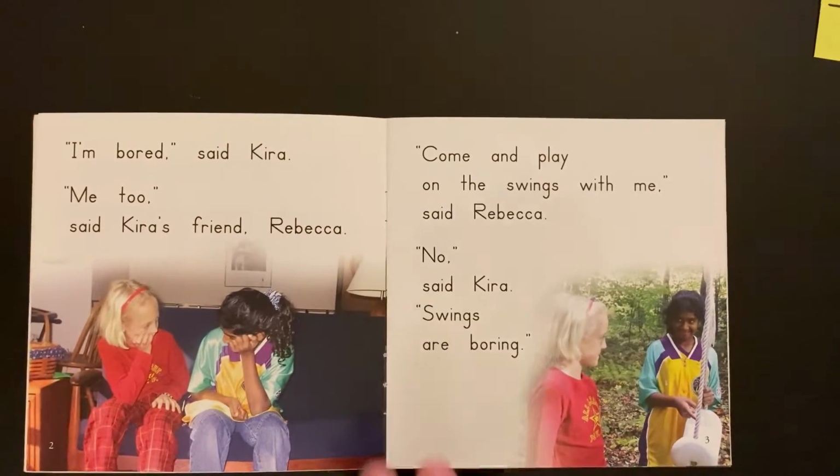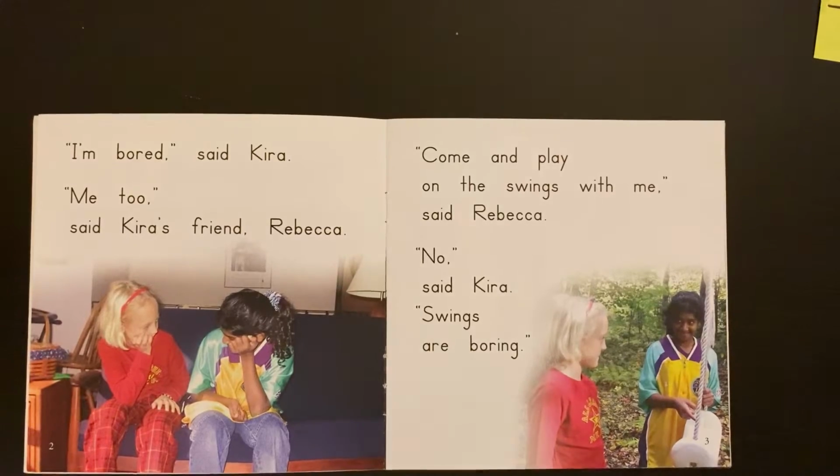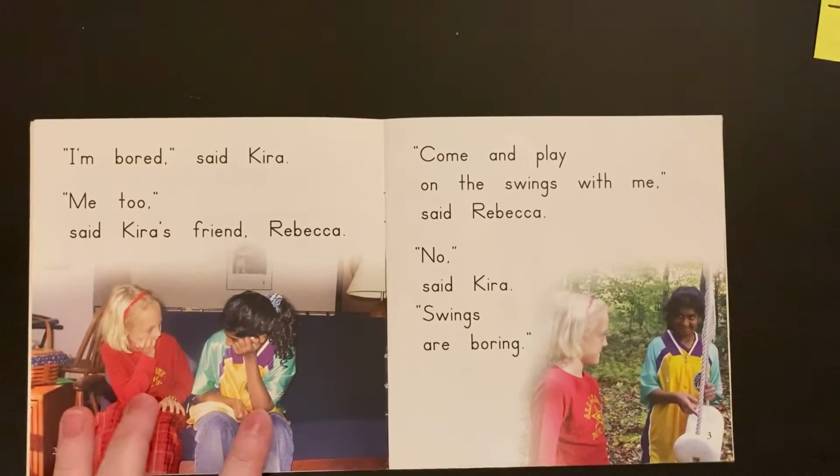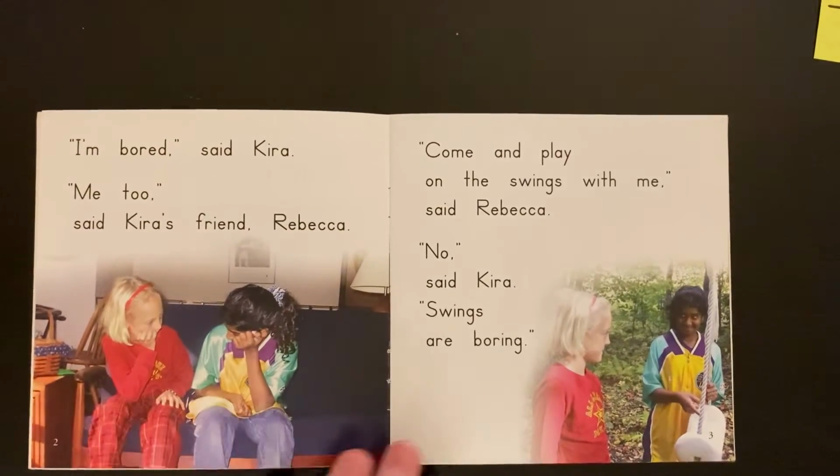So they told us their relationship. They're not sisters. They're friends. So that's good to know. I like how they put that in there. So we have Kira and Rebecca. Now I'm still not sure who is who here. So hopefully we'll find out.